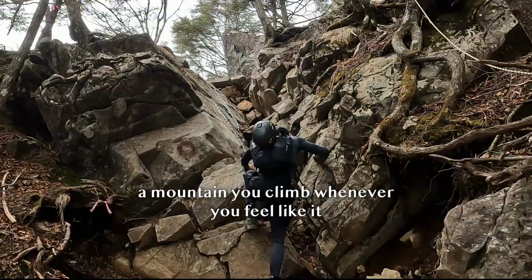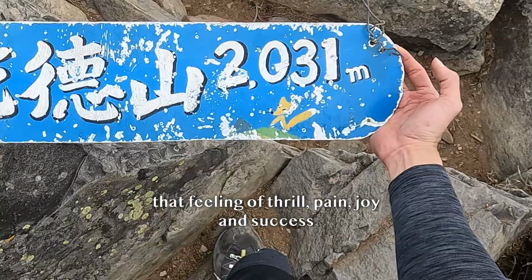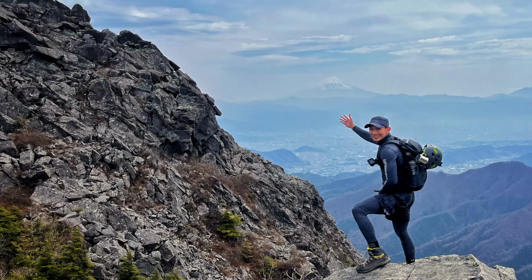A mountain you climb whenever you feel like it? A place where you can get all the emotions you need? That feeling of thrill, pain, joy, and success all in the same day. Getting all of those in your favorite place ever. That mountain you always climb.